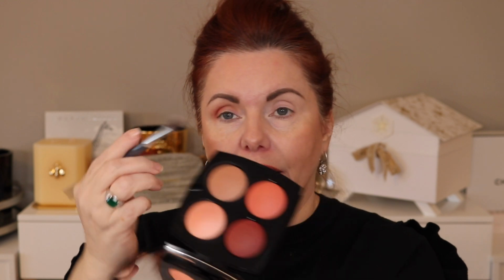So let's take the more peachy shade that I did not use on my face. Yeah, it's a nice apricot. I'm going to like it more on my cheeks than on my eyes. But, you know, it's nice. The formula is good. It's a little dry. It's not super soft. I wouldn't say that it's really creamy, but it's also not super powdery.